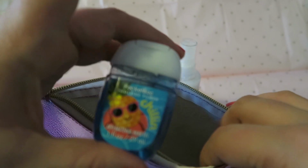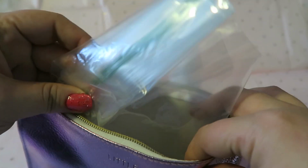You're ready to go. You've got tissues for wiping things down, the thrifting spray, hand sanitizer, the most critical piece of all of them, and some plastic bags to make life easier. And you, my friend, are ready to get your thrift on.